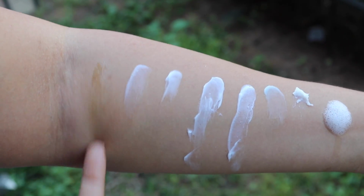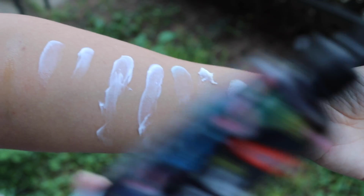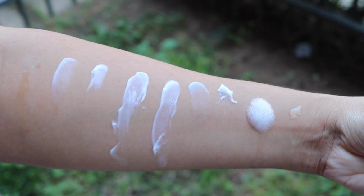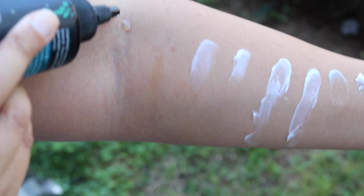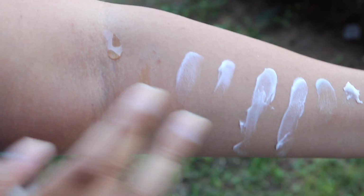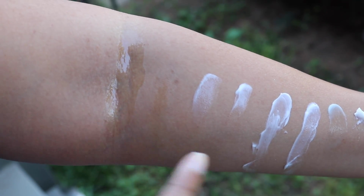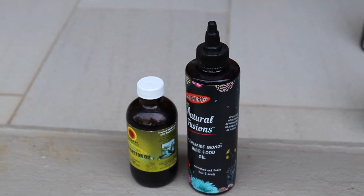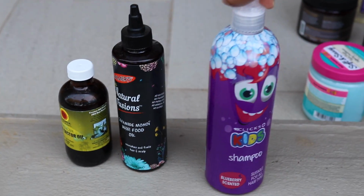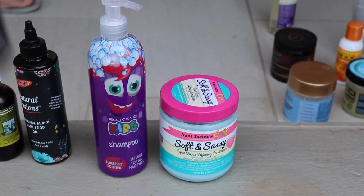I'm putting on some Jamaican black castor oil here, and I didn't really put much, but the stuff is super thick. And next to it, I'm about to put this much thinner oil that I have. And I really like both of these oils for scalp massages. I would use the Jamaican black castor oil one the day before wash day, and then I'll use the thinner one on the average other day. There's no science here, guys, but I just wanted to give an indication of how you could use your products.